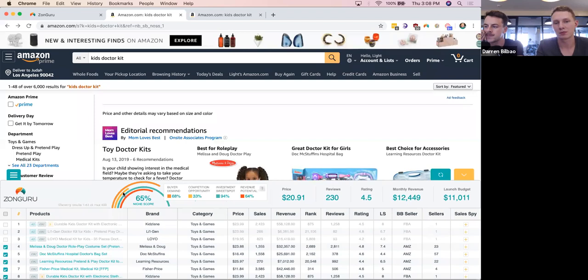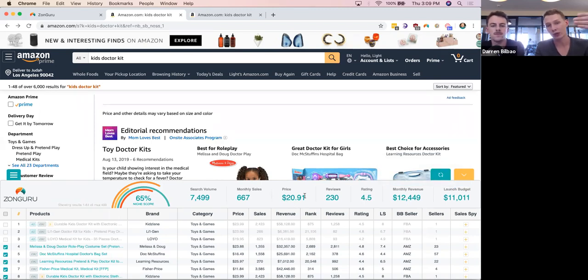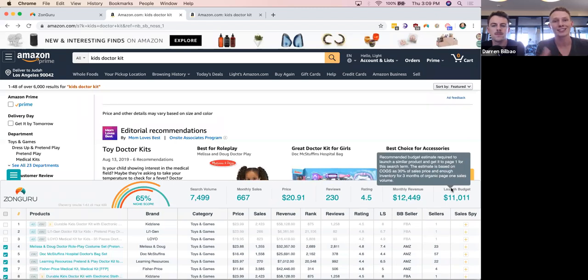Absolutely. Awesome. So then the third key metric is the investment sweet spot. So this is the approximate cost to launch. So we're looking at mainly the launch budget, and the launch budget takes into account how much it would cost to stay in stock for at least 3 months, given the average price of the product at a 30% of the average price. Now, why that number is important is because 30% of the average price is the typical cost of goods sold for those products. So we're taking a look at what it would cost to launch and stay in stock for 3 months.